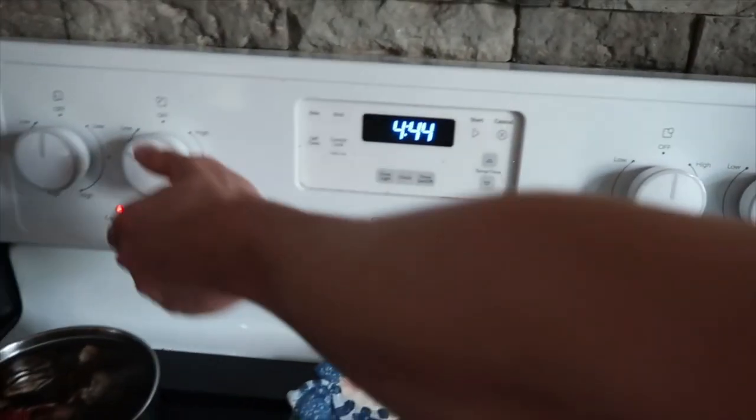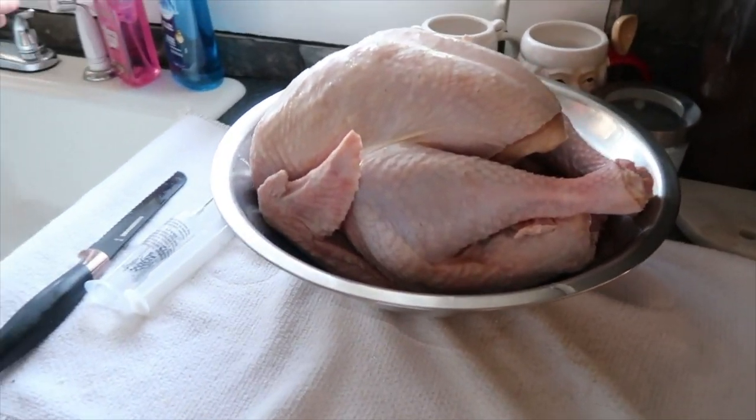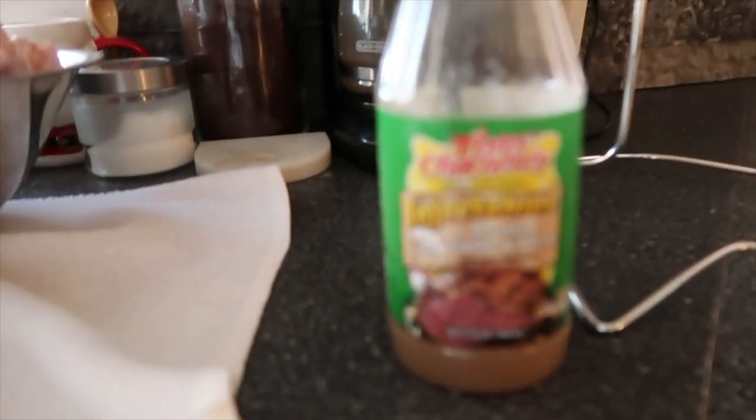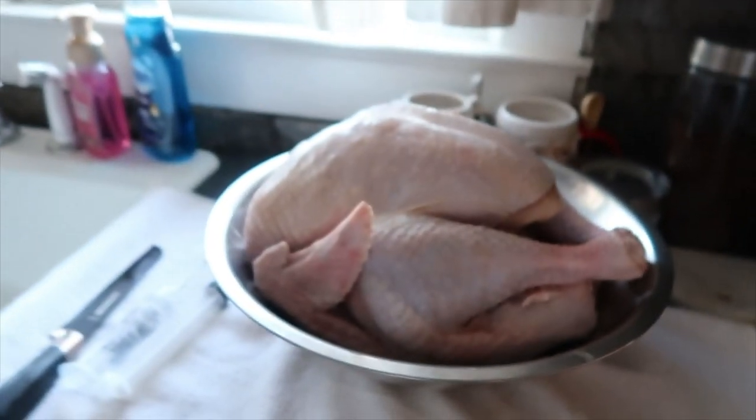So we started kind of prepping everything. Jacob just came, brought this beautiful bad boy. He used this stuff. It smells so good. Like injected it into the turkey.